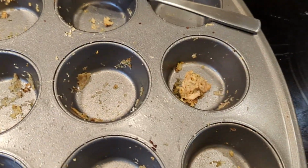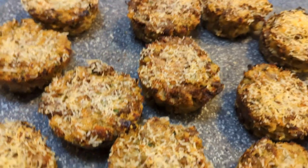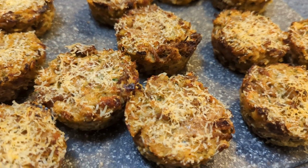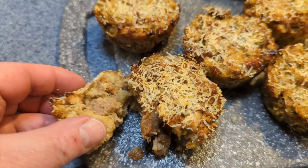They came out pretty good, just that one had a little blurb. But I ran my knife around the edges, and then they popped out really good after 5 minutes. And they look yummy with little crispy bits. We'll go ahead and break into one. They're still really warm.